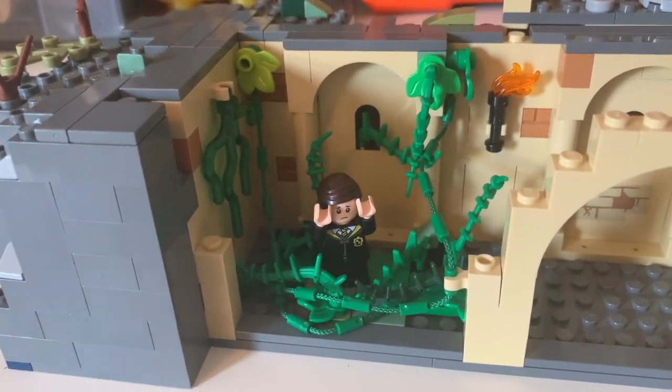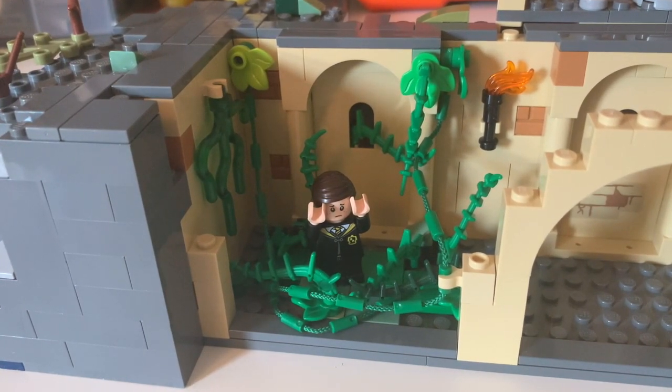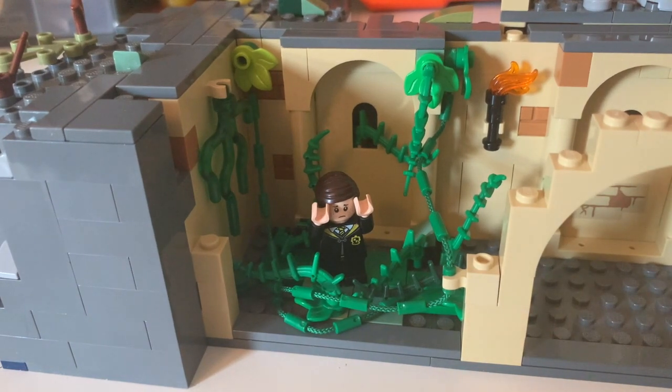Okay, so that is my Devil's Snare. I may change things around in future. The good thing about it being all plants is that it's very movable and posable, and hopefully I can create something that looks really good.